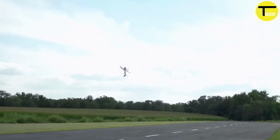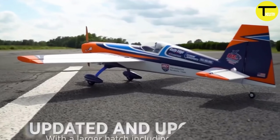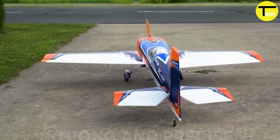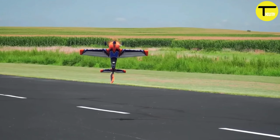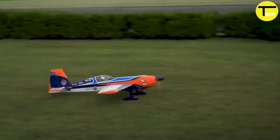It features a reinforced motor mount and a tuned power system that supports both 3S and 4S batteries with no modifications. A larger hatch with plastic edges prevents chipping and makes battery access quick and clean. The 85A Spektrum Avian Smart Lite ESC adds real-time telemetry for better flight awareness.